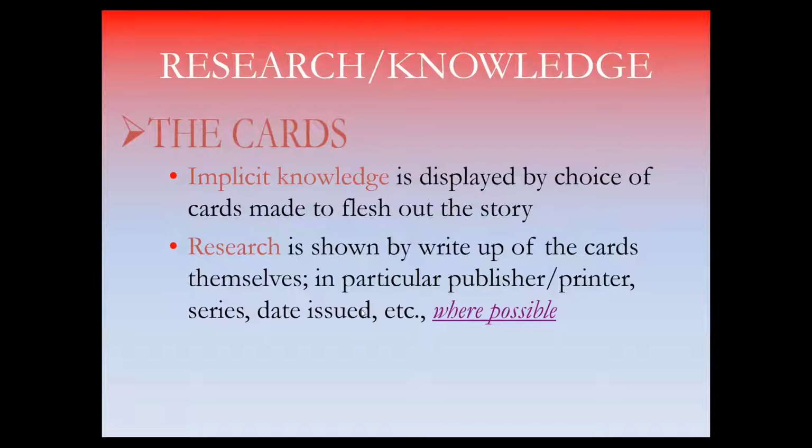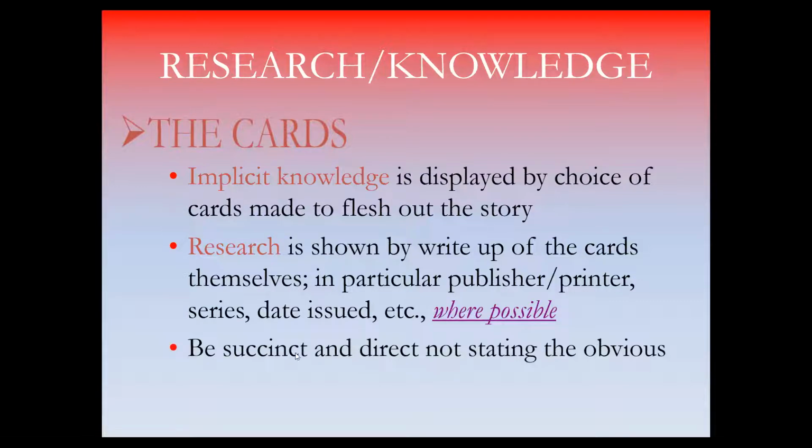Research is shown by write-up on the cards themselves: publisher, printer, series, date issued, where possible. As I said before, the published information available is so scarce, it's amazing whenever you find it. There have been some people that have written about Southern Africa postcards, but again, it's kind of rare. And be succinct and direct, not stating the obvious. This card is color and it has, and go on and on. That's pretty obvious.